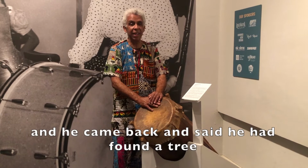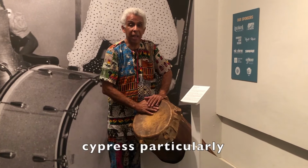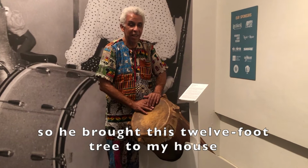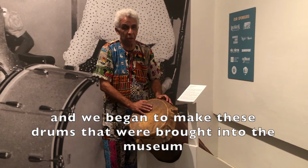He went to a company in Morgan City that was working with wood and trees and harvesting cypress particularly. He said they had a 200-year-old cypress tree that had fallen into what's called a sink of cypress, and had been in the Morgan City swamp for over 80 years. He brought this 12-foot tree to my house and we cut it into three equal parts. We began to make these drums, which were brought into the museum in 2006, one year after Hurricane Katrina.